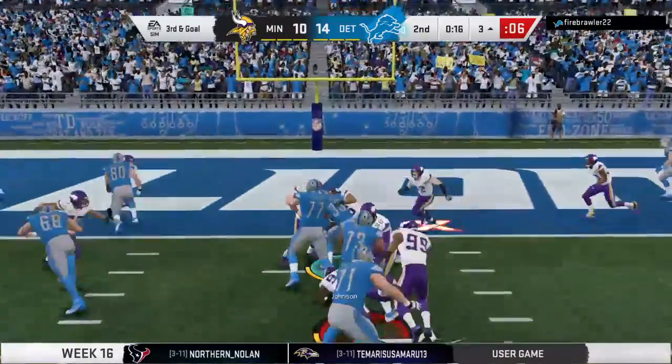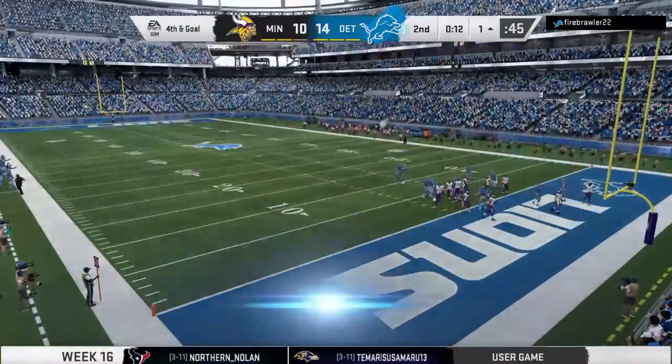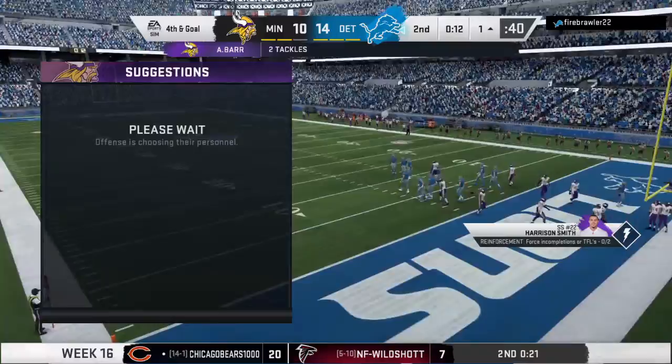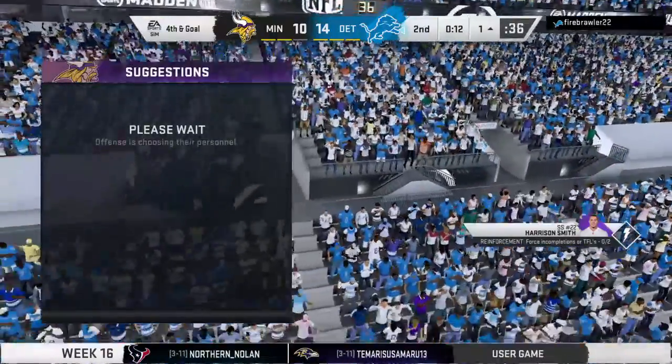They'll run it with Johnson. Well, this is going to depend on the spot, but it's not a very generous one. He looks to be about a yard or so short. The Vikings going to signal for the first of their timeouts as they'll stop the clock with 12 seconds to go in this first half.